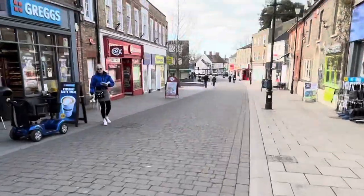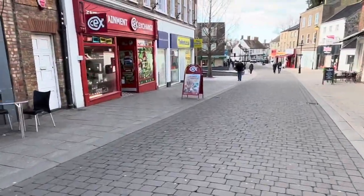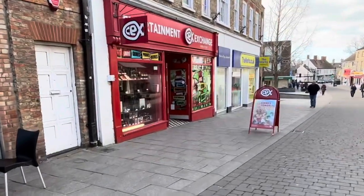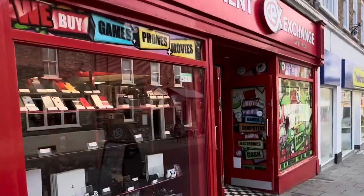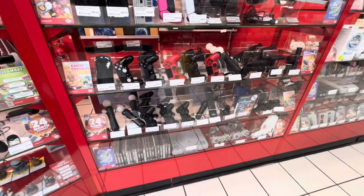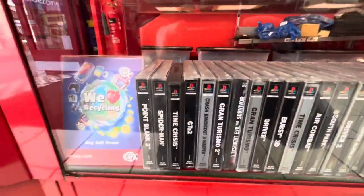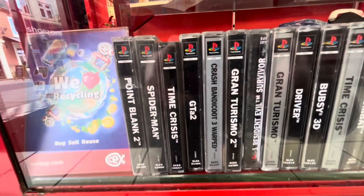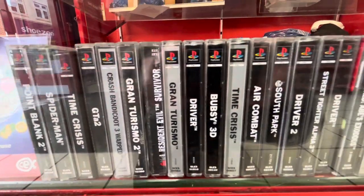Here we are then, back on the road again, searching for those Platinum Games. And this time we are in Thetford and we are heading to the local CX store there to see if we can find a couple more Platinum Games for the collection. Wish me luck. I've had quite a lot of luck in this CX, as they seem to have really good quality control. They only take games in that are in fantastic condition, so I was super pleased when I could see not one, but two Platinum Games we needed here for the collection.